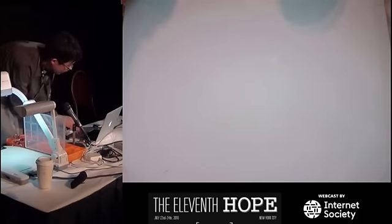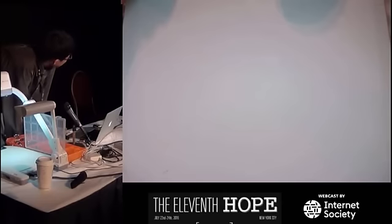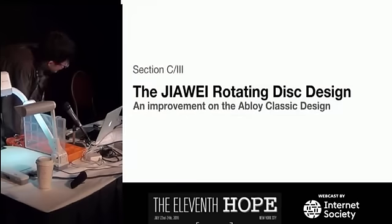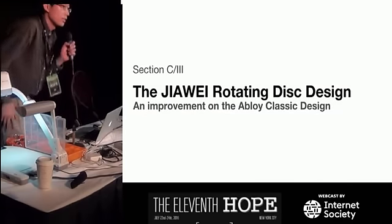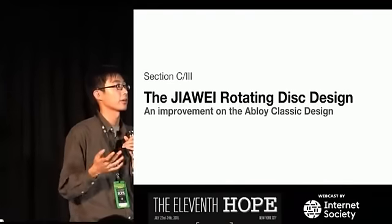Okay, the next one, the JIAWEI rotating disc design, which I think is an improvement on the Abloy Classic design. Can we have the slides, thanks. Not the Abloy Protect, but the Abloy Classic design.